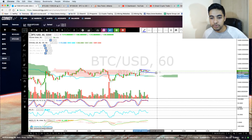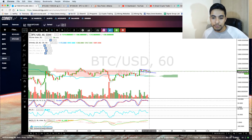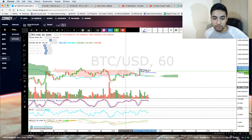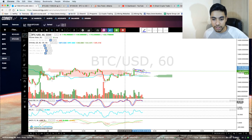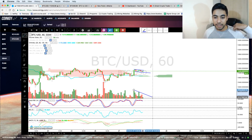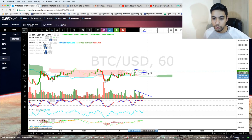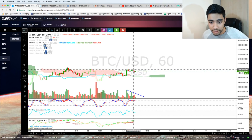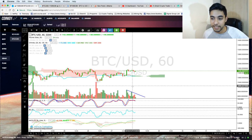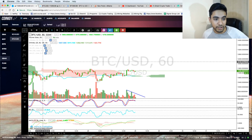Now we have support here. Let's see what's gonna happen. We're gonna tighten and then break. Time will tell. The volume keeps going lower, which is not a good sign. Maybe volume will come, but it will take time. From some point in 4 hours, we need to break first 11,500 at this level before breaking, of course, 11,700. Let's see if it's gonna break or not.